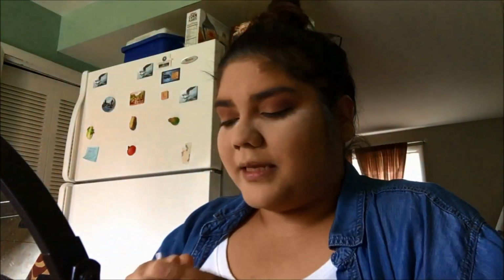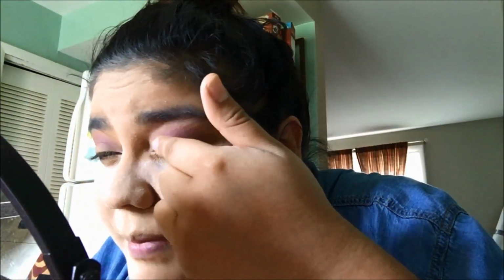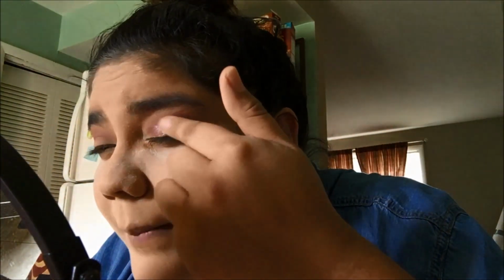There you go, and you get that tacky feeling, which is perfect to be able to put in the eyeshadow so it lasts all day. The glitter doesn't fall anywhere, and it intensifies the color. That's why we use that. Oh, it's so beautiful. I go straight with my finger because I feel like I get a better. Oh my god.